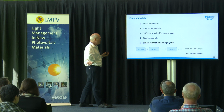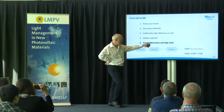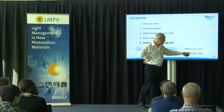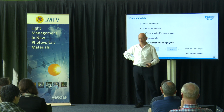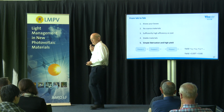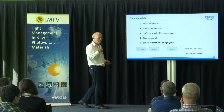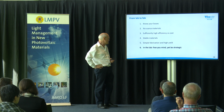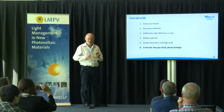Okay, so the next thing is simple fabrication and high yield, because if you've got different processes and you've got a certain yield, and say the yield is always 95% after 8 processes, you can throw out a third of it. So be aware, yield is very important finally for putting out in the field, for instance. The 6th is, as I said, a free mind, but yet be strategic.